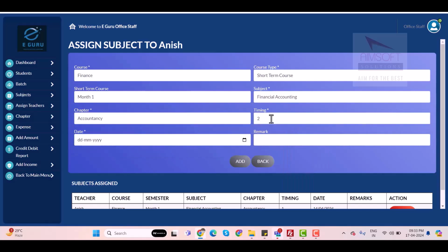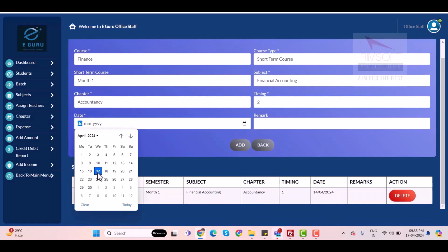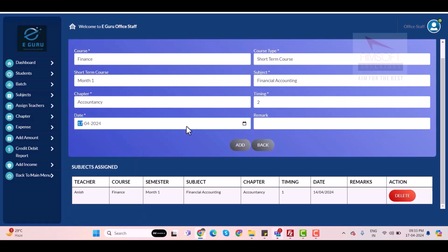The timetable can be uploaded in bulk format by using Excel or CSV format based on date and time for the classes. So like this, the branch admin or office staff can assign classes to the teachers, and they can provide the timetable for the teachers.